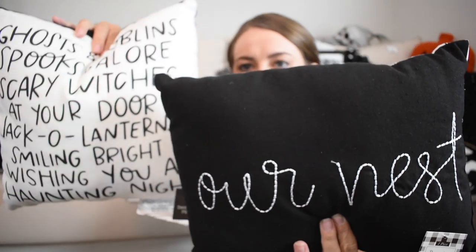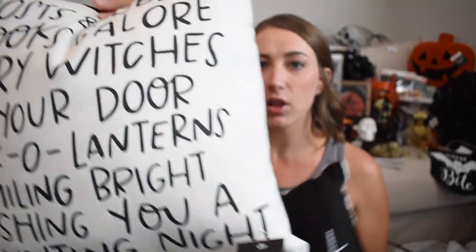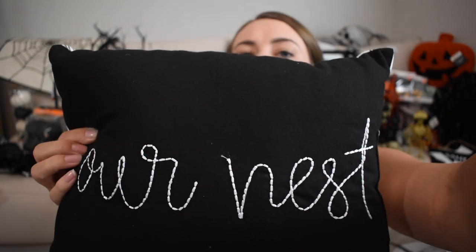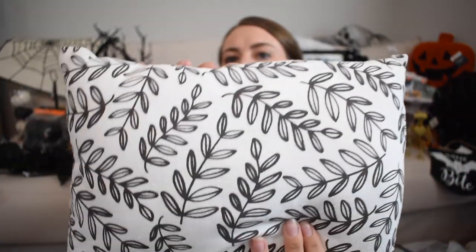And the final things from the Target dollar spot are these two pillows. I got these two separate times, but the pillows are $5 each. And this one, what does it say? Ghosts and goblins, spooks galore, scary witches at your door, jack-o'-lanterns smiling bright, wishing you a haunting night. So that's pretty cute. And then this other one says our nest with little embroidered stitching. And on the back, it's just kind of got little leaf patterns. So that's all from Target.